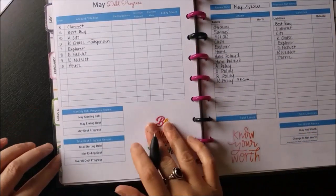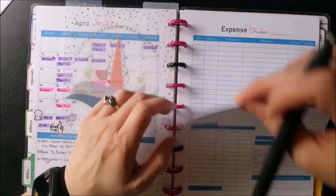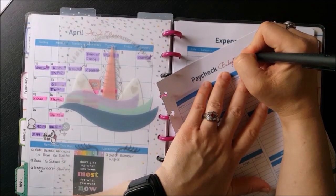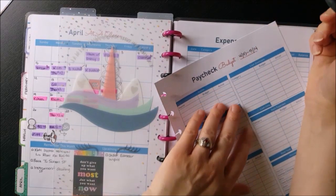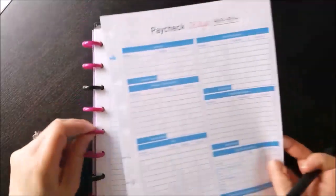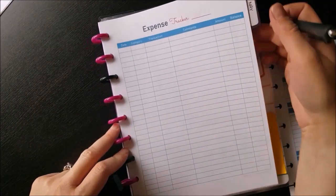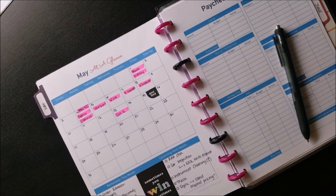Okay, so that's getting the end of May set up. Like I said, since we are paid once a month, I only use one paycheck budgeting worksheet, so I'm dating this April 15th to May 14th. When we were paid weekly, I would have used a sheet for each weekly paycheck. And nope, going back to put those spaces in for the pay month of groceries, fuel, and savings.